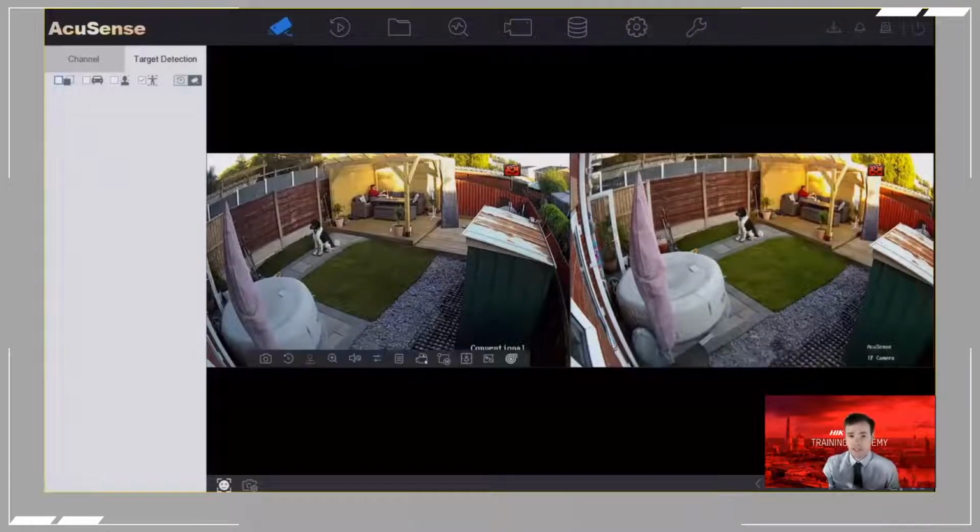The conventional IP camera on the left hand side does not have that feature, therefore it can't classify the target, nor does it have false alarm reduction. Therefore, usually that will activate a line crossing intrusion detection based on any sort of motion or movement within the scene.